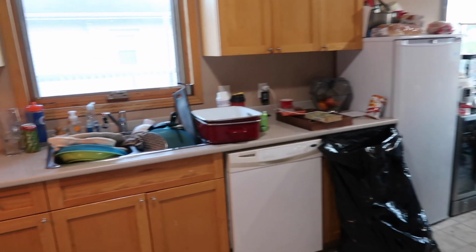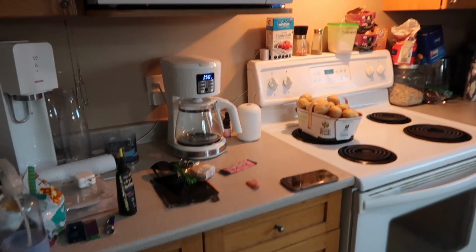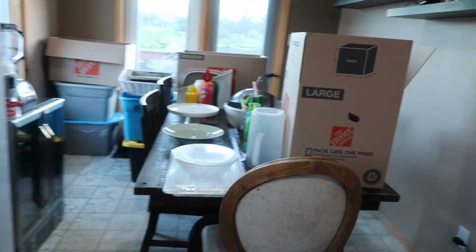Alright, so this kitchen ended up being a 2 or 3 day process. On this day, I cleaned it for 6 hours, but now I have to take the kids to hockey. So this part of the kitchen I'm going to end up doing tomorrow. So let's fast forward until the next day and I will show you what else we got done.